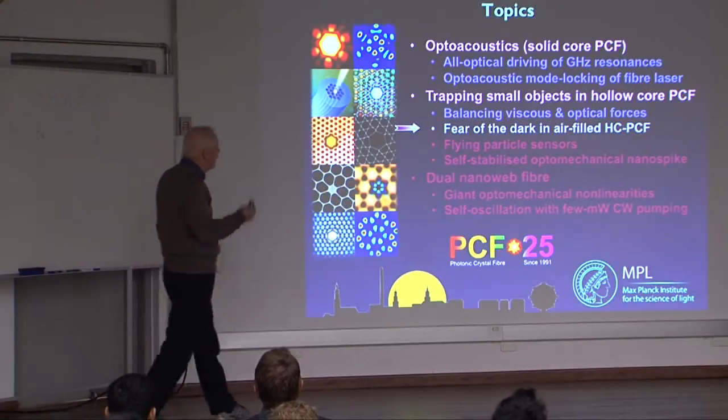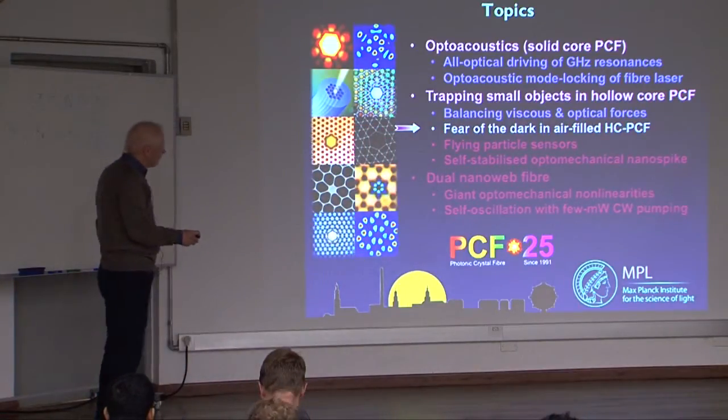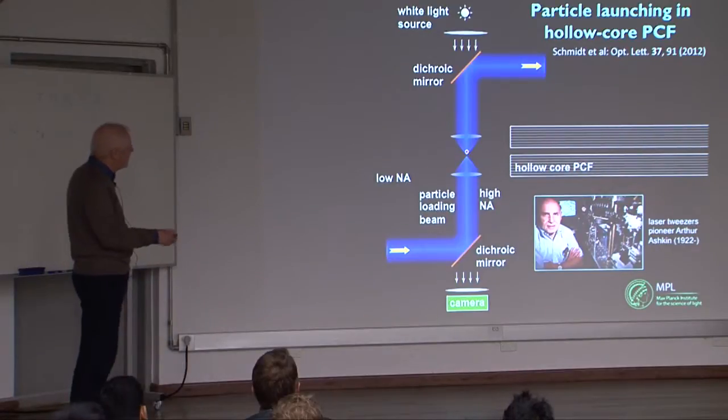So another funny result here. These are all very small things. I don't think I will talk about this unless you want me to. But this is now an air-filled hollow core photonic crystal fiber. The experiment is the same kind of thing. Maybe a little more detail about this.